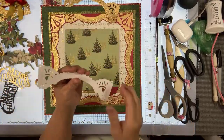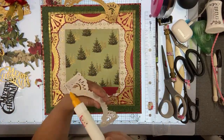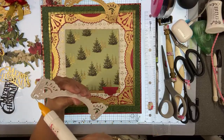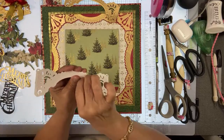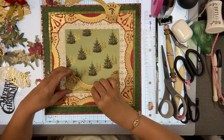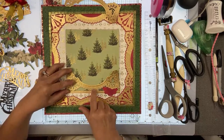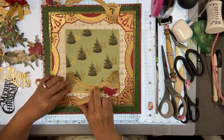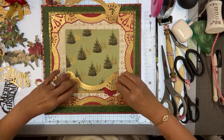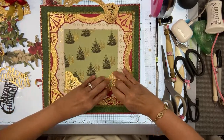Okay, and I am putting this on the outside edges because I don't know what I want to put in the middle. Maybe I want to do something different to it, or put a picture or slide something in here. So I am putting this little round scallop part right on the edge of it and holding that part down. And then over here, we're doing the same thing right there.